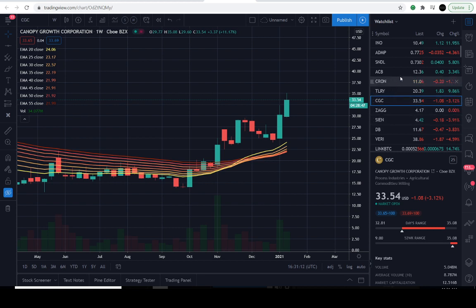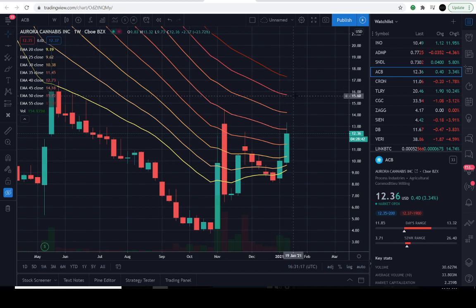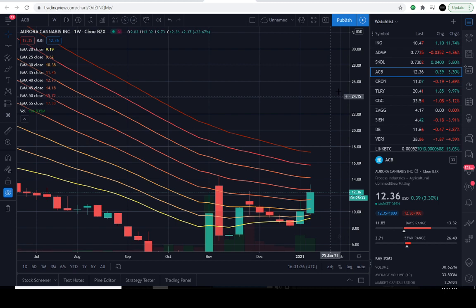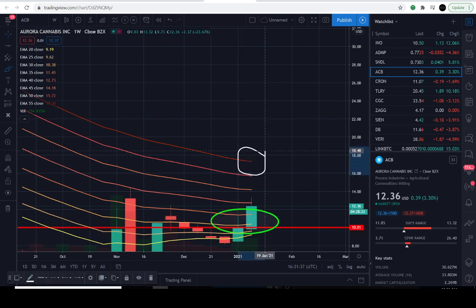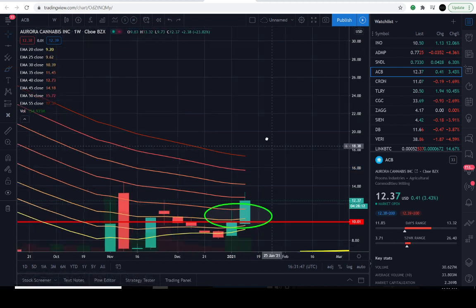So the two stocks that have not broken above the EMA ribbon from a weekly, it's going to be this one. So ACB, okay? It has not broken above the top of the EMA ribbon just yet. Does it have the potential to continue going and break above? Of course, why not? But it's not there just yet, and the top of it is going to be at approximately 17.28 right there. And I truly think that if it can break above and stay above that level, you haven't seen any fireworks yet out of ACB. It hasn't even gotten started yet, to be honest with you.